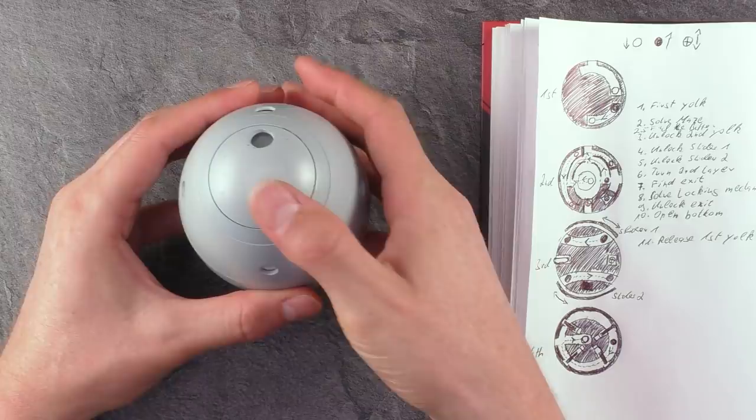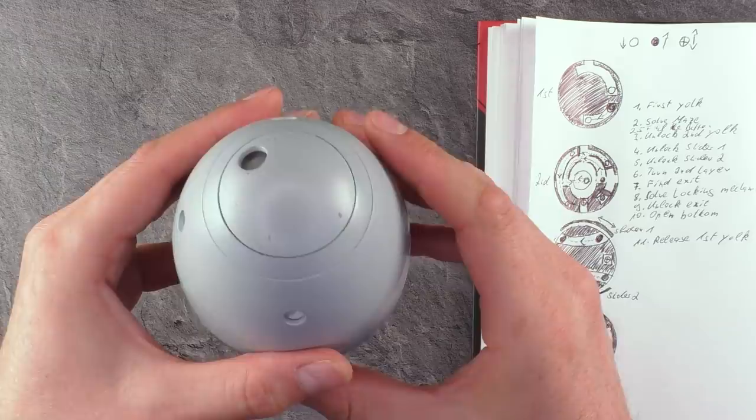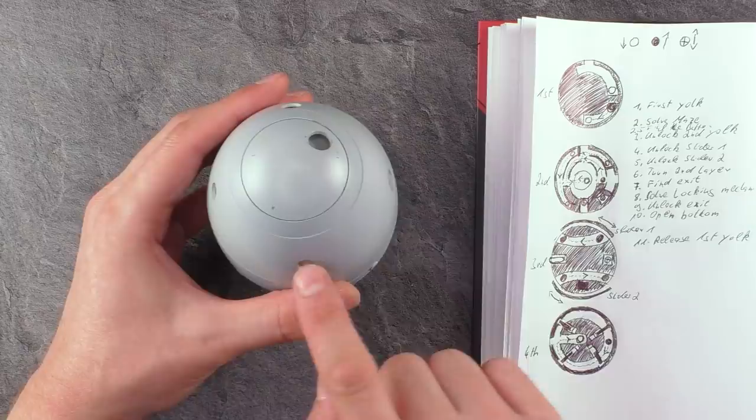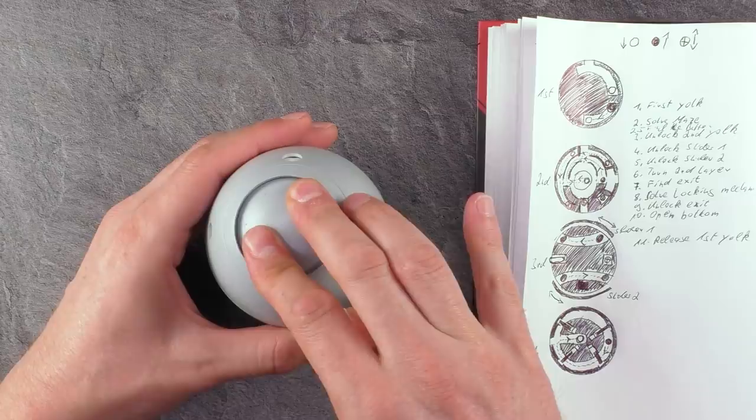Found the button. And I will position my first yolk in this kind of deepened area. And if I found it, the ball will stay in place and I can press the button completely down. There's another cavity on the top, and if I align these two cavities, I can press the button a little bit more down than before. So first I need to align this hole with the second yolk.